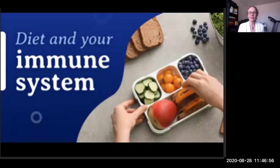Micronutrient deficiencies, for example, deficiencies of zinc, selenium, iron, copper, folic acid, and vitamins A, B6, C as in cat, and E as in Edward, may all alter immune responses. Even if you think your diet is providing you with all your micronutrient needs, taking a multivitamin and multi-mineral supplement will certainly help increase the power of your immune system.